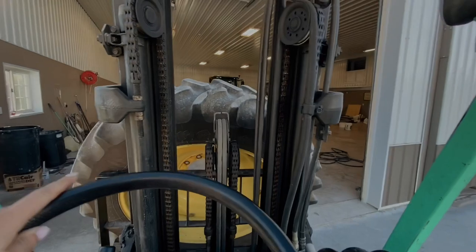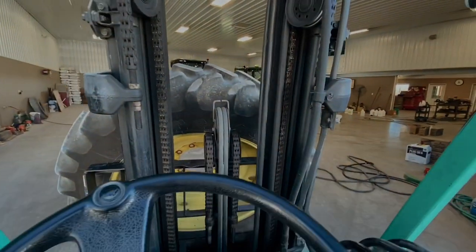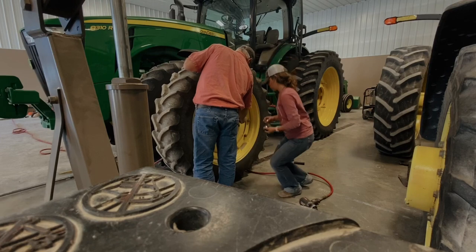Okay. So we're putting the duals back on the 8310 so we can put it on the grain cart, and then we can go ahead and give our neighbor's tractor back to him.